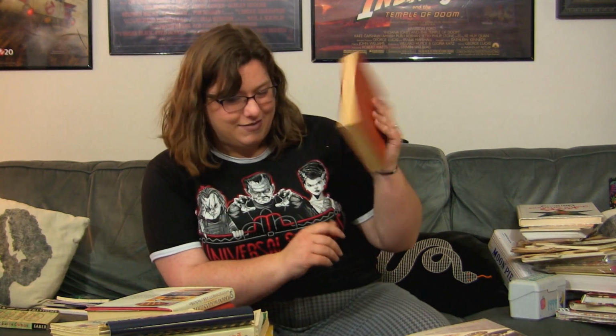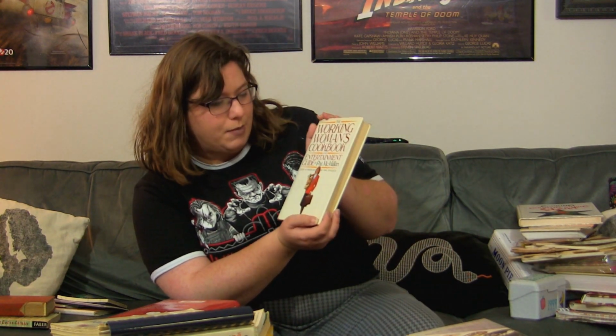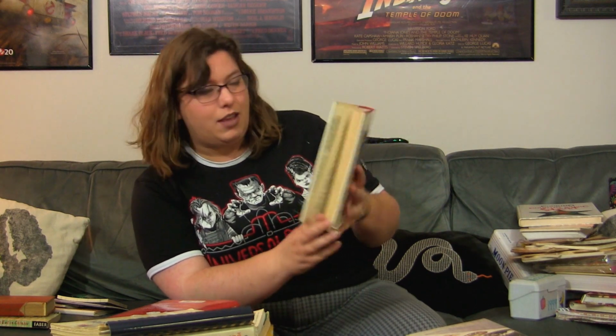It's super charming and very cute. This is a delight. This one is from the thrift shop, The Working Woman's Cookbook and Entertainment Guide by Pat McMillan. This is another one that's written by a person, intended to be a person's voice. It is from 1983. So we've got that very 80s working 9 to 5.